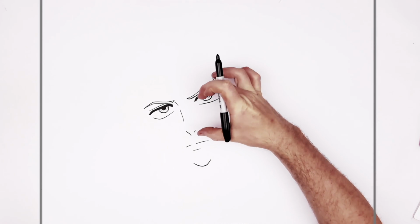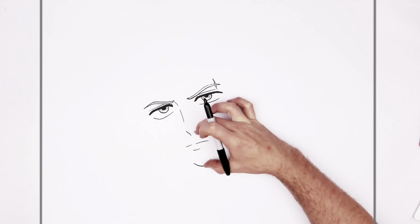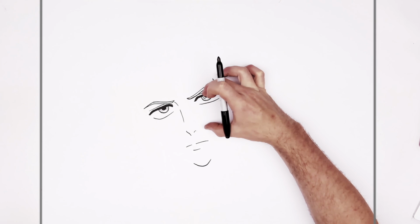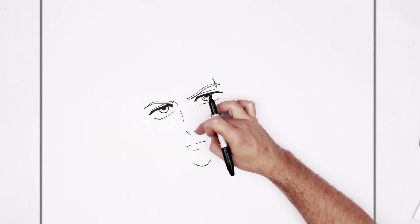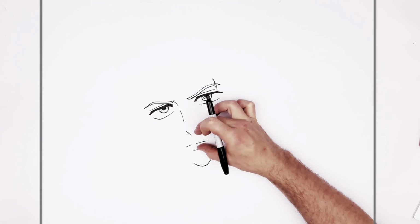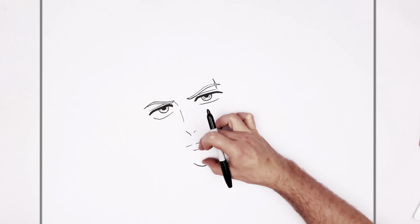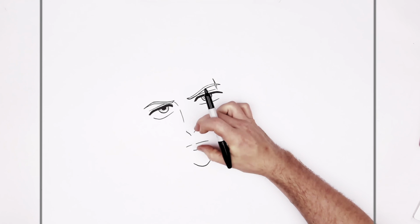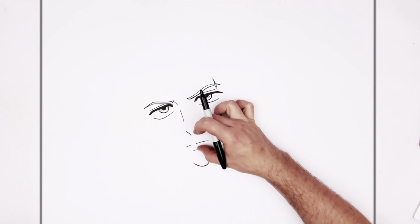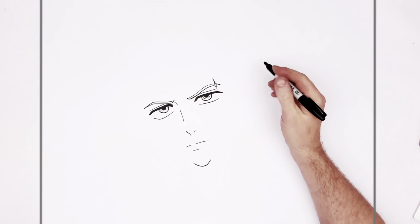So in terms of proportion, top eyelid line to the nostril at the bottom of the nose is about the same as nostril to chin. So that and that are about the same. Then nostril to the bottom lip area is about the same as bottom lip area to chin. Not the line really. It's like sort of close to the line. Maybe the nostril to the line. Yeah, it's pretty close. That area and that area are pretty close in size.